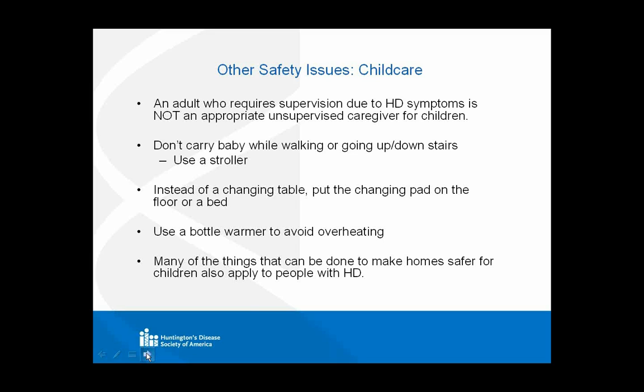When changing diapers, don't use a changing table. Babies can accidentally fall or roll off the changing table. Instead, put the changing pad on the floor or on the middle of a bed. If a baby is still being bottle fed, use a bottle warmer to avoid overheating the milk. This warms the bottle to a preset safe temperature.